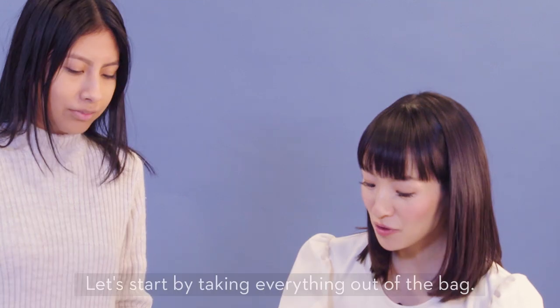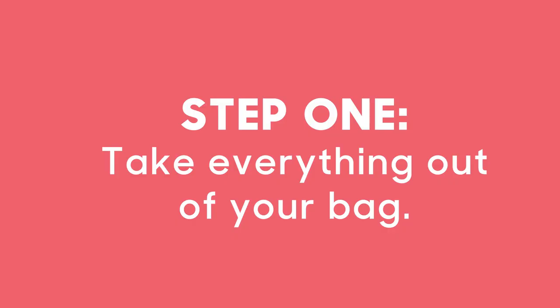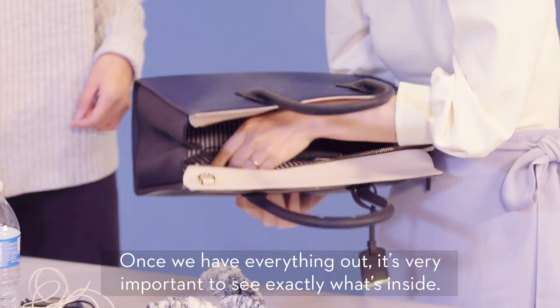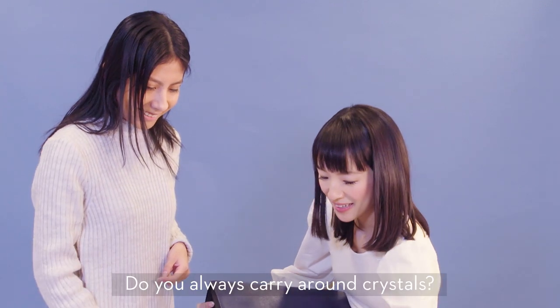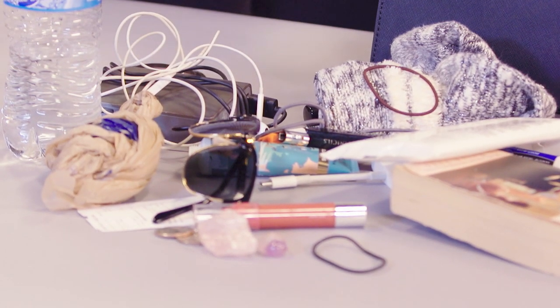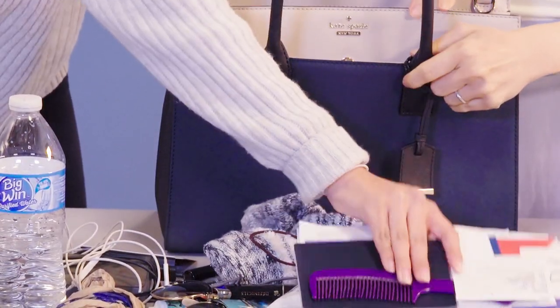このバッグですね。 Yes, this is my bag. じゃあまずはバッグを片付けるときにはバッグの中身を全部出すっていうのをしていきます。こんな風に全部のバッグの中身を全部出してどんなものが入ってるかっていうのを確認することが大切です。クリスタル、 yeah, two crystals. いつもこれ持ち歩いてるんですか？ Yes, my mother gave them to me for good luck. Do you have a collection too? Yes. You do? And then that's it? Yes.